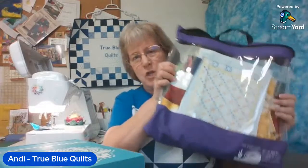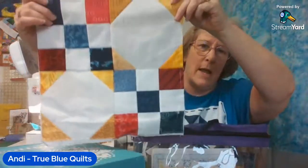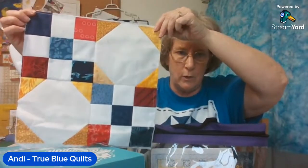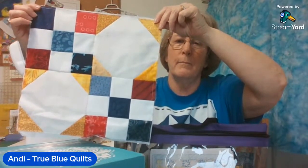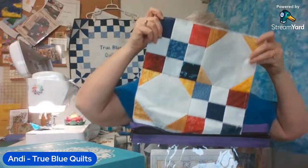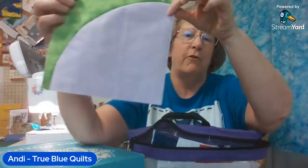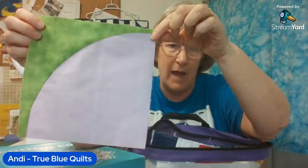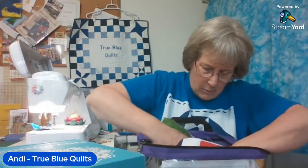So I'm starting to think I've got 2 projects here. This is my 9-patch and snowball quilt that I've got all the blocks pretty much done for. And then I've got some fun curved units, Drunkard's Path blocks, for a quilt called Hexabore. That was a class that I took last year with Jenny Haynes. And so there's 2 projects I want to work on.